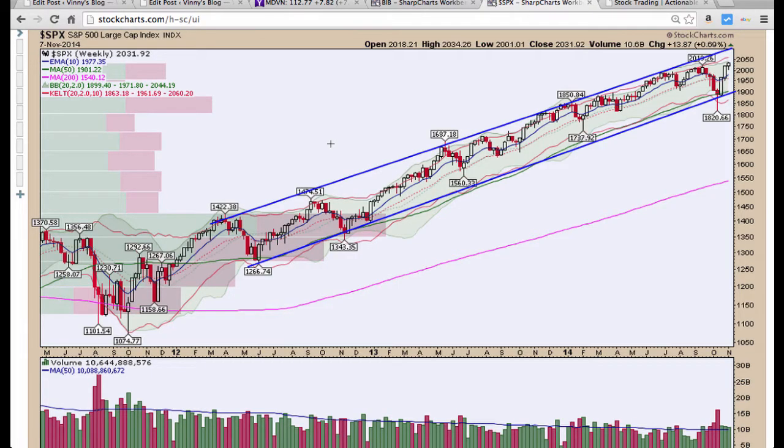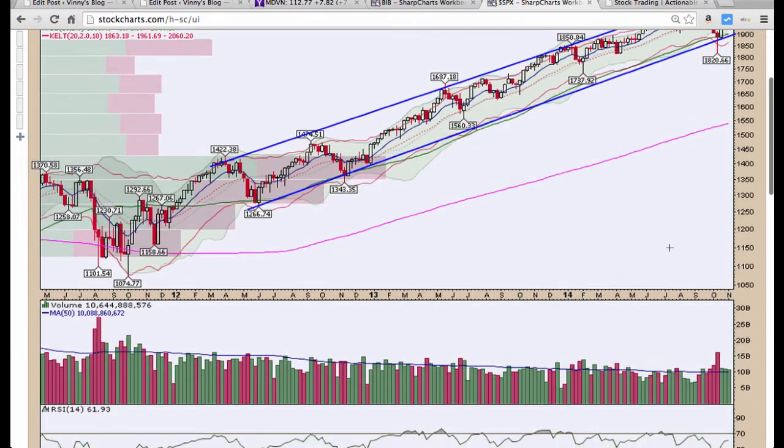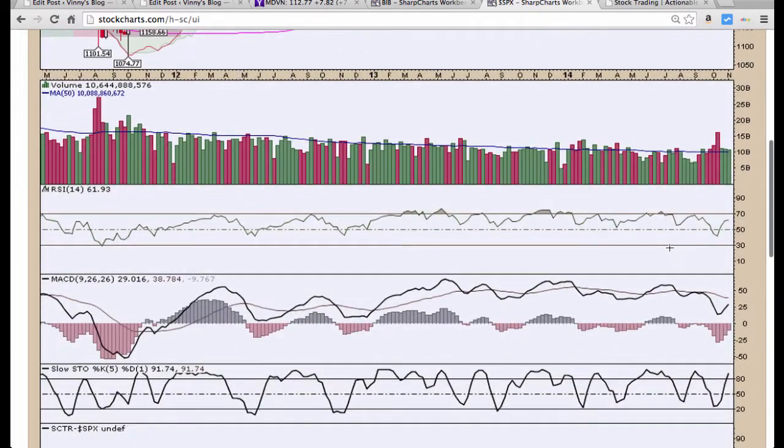One of the things we pointed out was the S&P 500 weekly chart, which continues to move higher. We saw about a 0.69% increase for the week. After quite a run on October 15th, we've seen 3 weeks where the indices continue to move higher. So we're watching volume, we're watching slow stochastics getting up in overbought territory, and we are watching MACD as well.